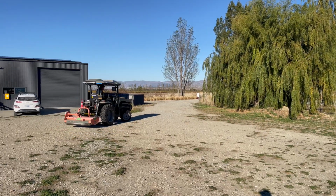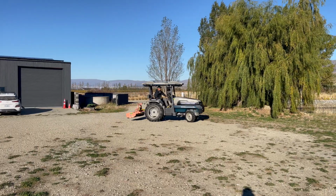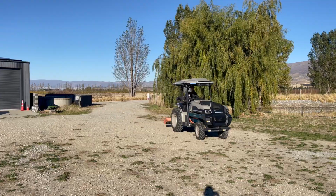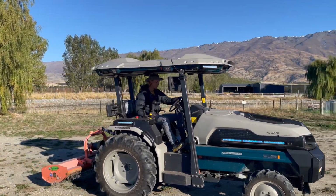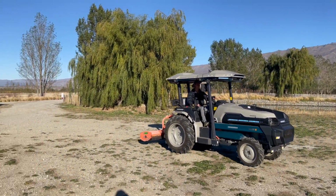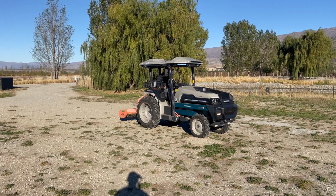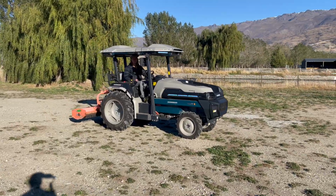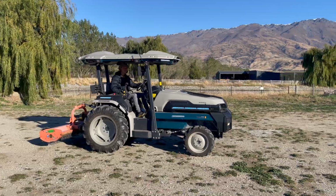Look at that. All he's got to do is turn the PTO on, and he'll be able to go mow my orchard for me. So far, not that difficult. Pretty easy, eh? All right. I think, Max, you should put it in forward, and you should go fast. Fast? Yeah, go fast.